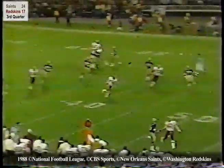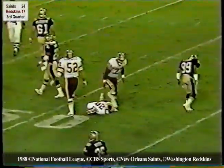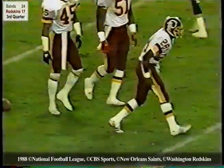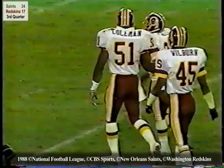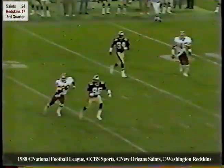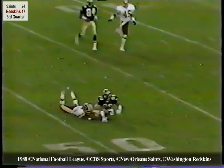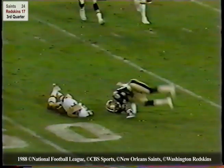Hebert chased and out of the pocket. Intended for Clark. Defended by Darryl Green. Darryl's been nicked a little bit, as they say. He's got a bad knee. Had a bad knee, and it still aggravates him, bothers him. You can see he's going man-to-man here. He has real good coverage. He dives in front for the interception. I think he just falls on his stomach and then rolls over the ball.